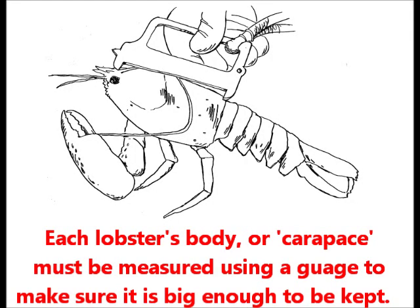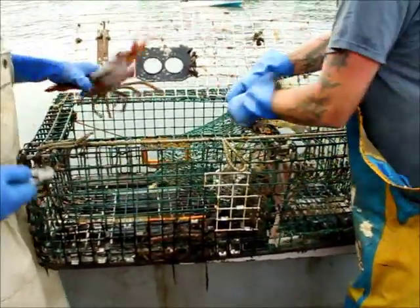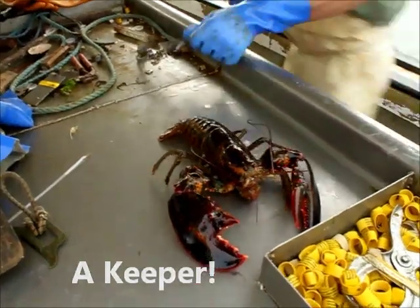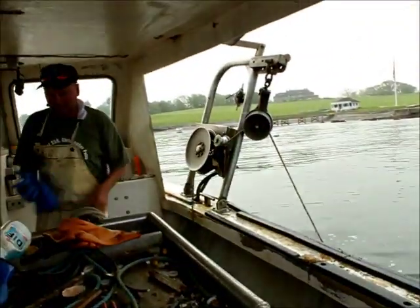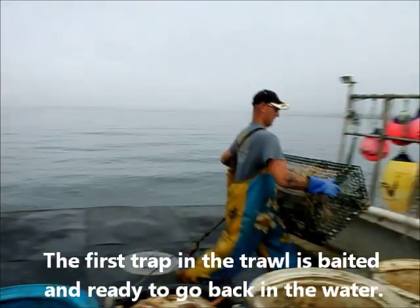Each lobster's body, or carapace, must be measured using a gauge to make sure it's big enough to be kept. If it's too short, it goes back in the ocean to grow bigger. Ooh, big boy. The first trap in the trawl is baited and ready to go back in the water.